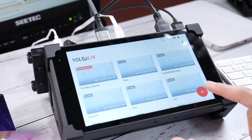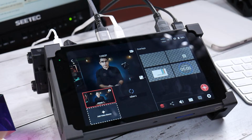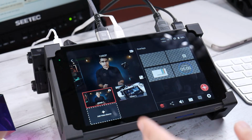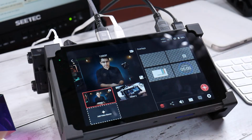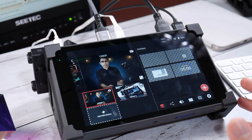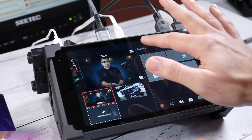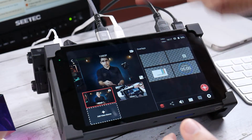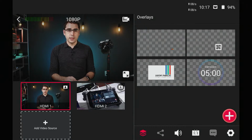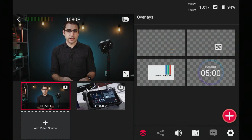What they added was, if you go in here, there is a new monitor mode. Basically it loads up this interface, but there's no go live button. That go live button is missing. So this is just for offline use. You can record with the SD card, or you can just use it as a monitor sending the HDMI out, which is how I'm doing this screen. This is just HDMI out into my switcher, so you can see the screen.